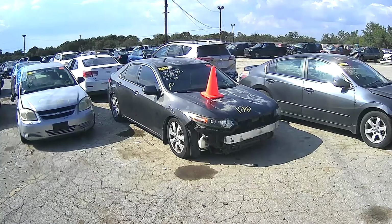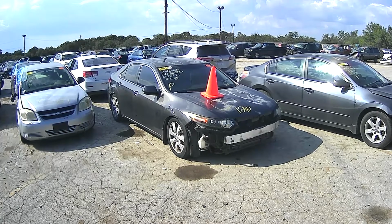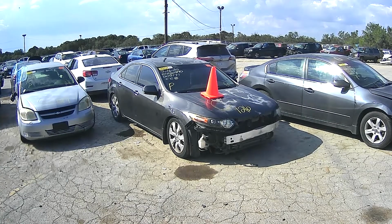Now 5 and a quarter. Bid now 5 and a quarter, now 5 and a half. I'm at 5 and a quarter, now 5 and a half. Bid 5 and a half. 550. Sold 5 and a quarter.